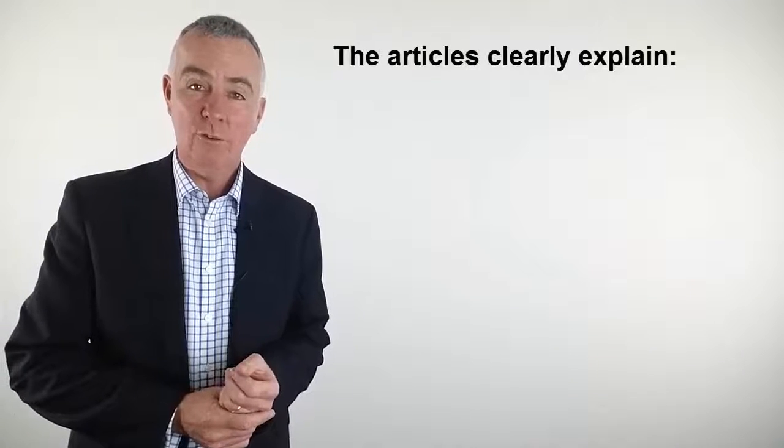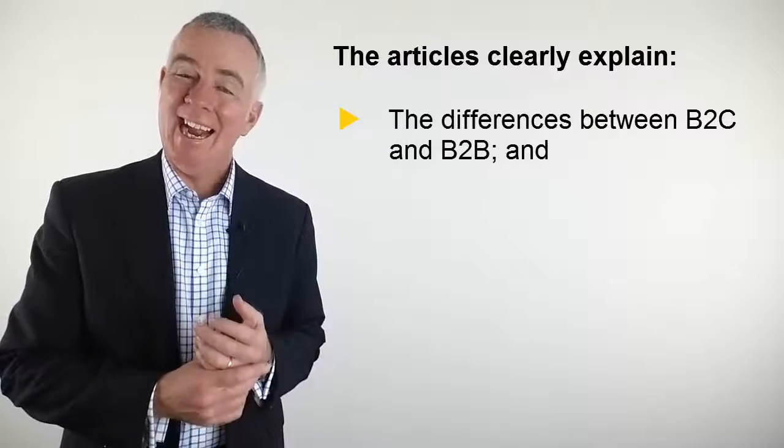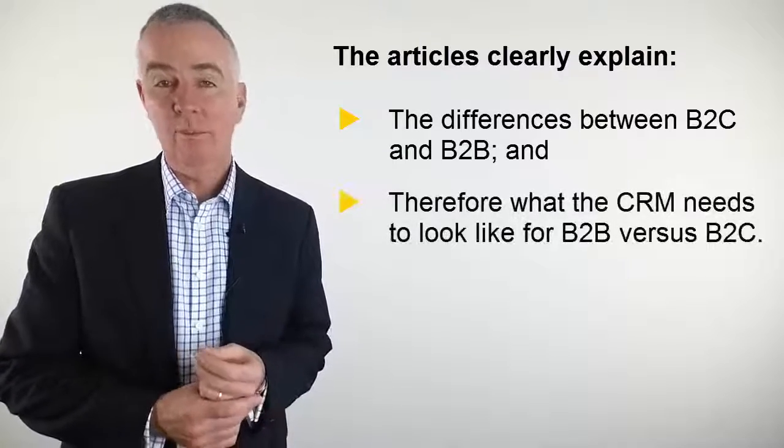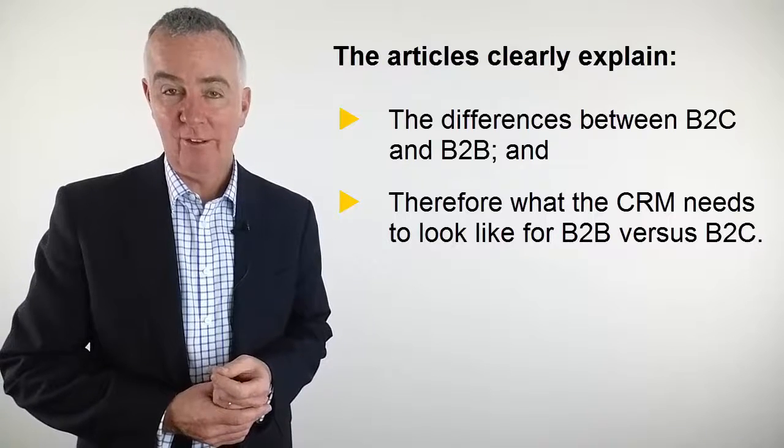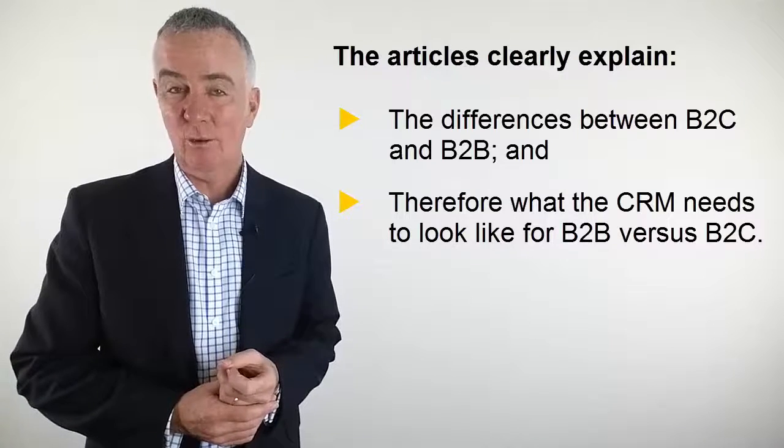Certainly the best of the articles explain really clearly the differences between B2B and B2C, and therefore what the CRM needs to look like for B2B versus B2C. You recall from the analysis that I found one of those articles in particular quite useful. I recently did a blog for Bullhorn. They're a CRM vendor who have a very strong presence in the recruitment industry. And it forced me to synthesize and crystallize my own thinking about the steps towards building a great B2B CRM. So I'm going to draw heavily on those today. Let me share them with you now.